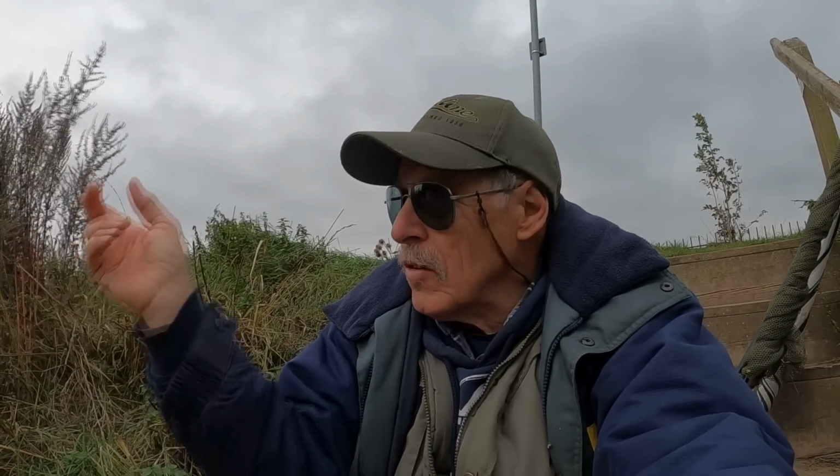He's got a big copper spoon on. He's had nothing, he's just lost one. He said another guy going down the other side, which I think I saw on the other bank, he hooked a fish, he lost it. So it's 0 for 0 for all three of us at the moment. I haven't even had a bump. I didn't get anything off that jack.